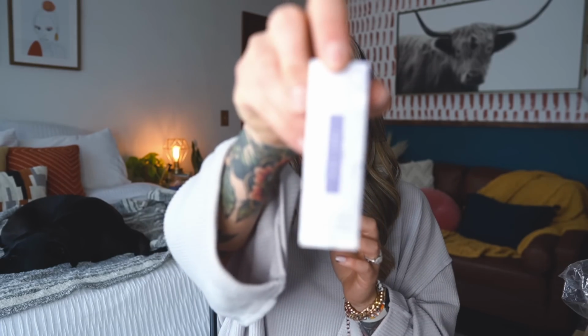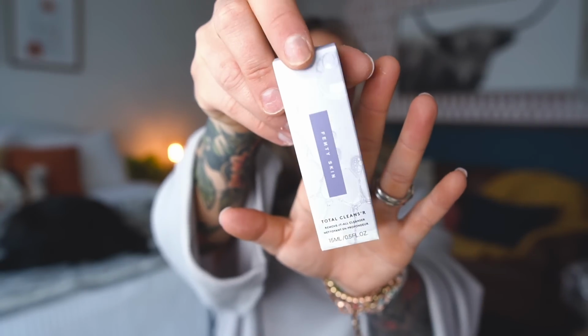Pretty sure this is just a points thing. This is the Fenty Beauty Total Cleanser. I'm always looking for makeup removers that are kind of balmish, and I'm not entirely sure if this is a balm or a gel. Seems like a gel, but it's the Remove It All cleanser. It's supposed to be for makeup removing, and on days when I have a full face of makeup, I do like to double or triple wash my face. So I just grabbed this because it was in my points, I believe.